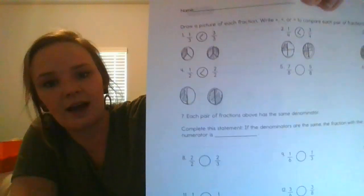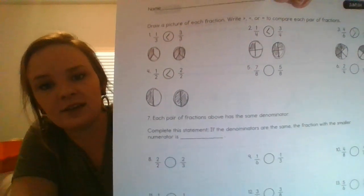Next, for number 4, we have halves, 2 equal parts. One with 1/2 being shaded in and the other one with 2 halves. So both parts are shaded in. And so, of course, the one with both parts shaded in is the greater fraction. So 1/2 is less than 2 halves.